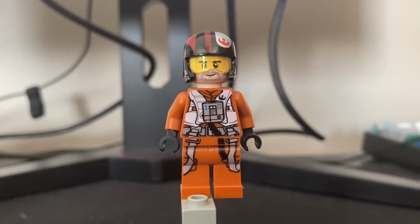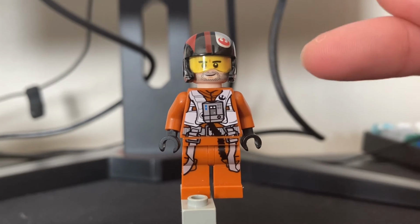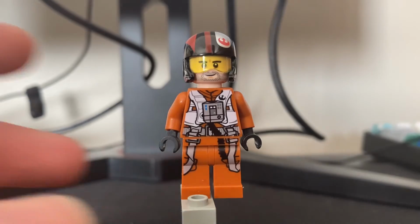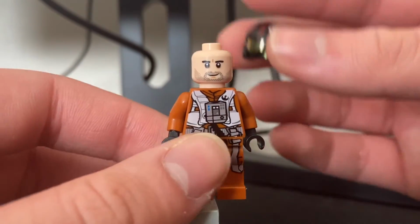Now, I will point out that this does have the same body printing as other pilots in this wave, or pilots in general from the sequel trilogy. But really what ties it together, again, is the helmet molding. And the helmet printing, as a matter of fact. This figure really does just tie well together.